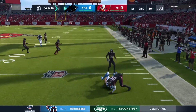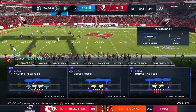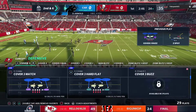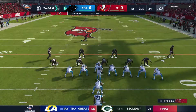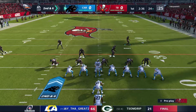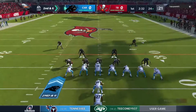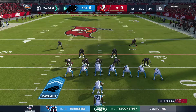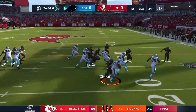And now the drive starts with a completion out to the right. And he's brought down at the 24 after a gain of 4. They'll contain him to just 4. 2nd down. I think it's okay there. They didn't get a whole lot on that play, but it's nice to have a safety valve that's built like this guy. Big target, guy you can spot pretty easily. Put it on him when your other targets aren't open.